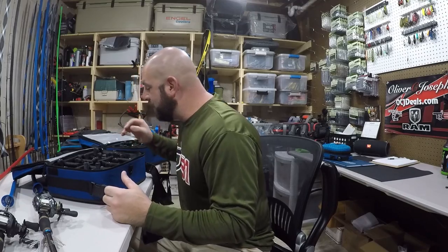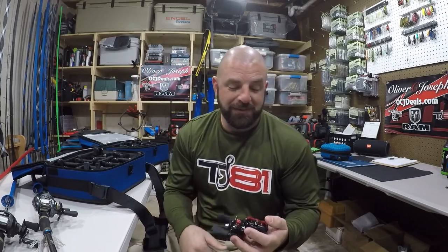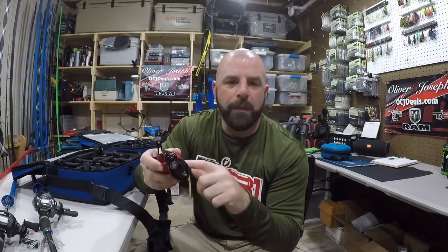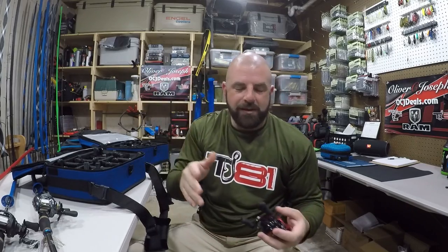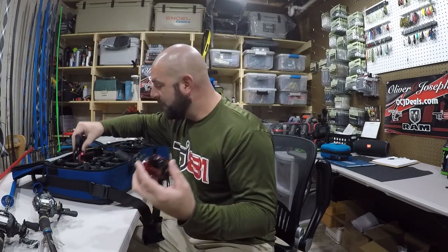Let's talk about the Type R. Man, these reels, I bought these just because they just looked awesome. And don't quote me on this, but I believe the main difference between these and the Tatula was just maybe upgraded spool bearings. Could be wrong. I don't even really know if there was much of a difference as far as casting and all that. It just looked killer, so I bought them. I do have a few of these in here as well. You got one, two.